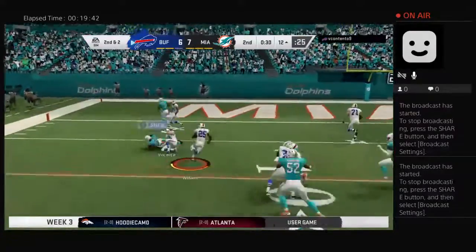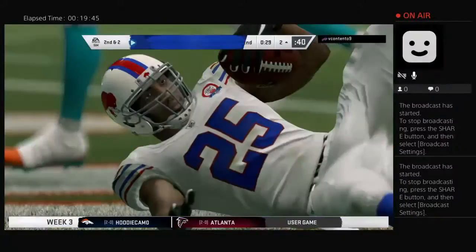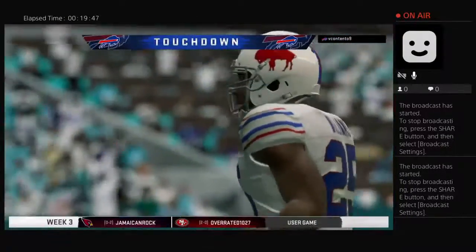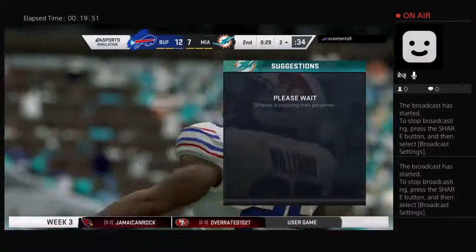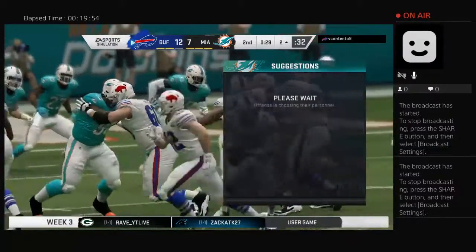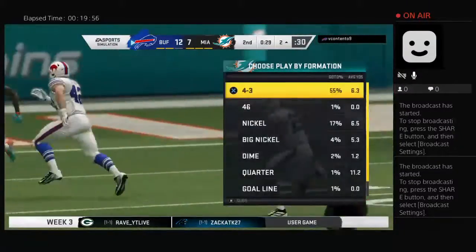On second down, it's Williams, and he is into the end zone for a Buffalo touchdown. A great play there. With 2 touchdowns on the season, both in this game. And the Bills have taken the lead.